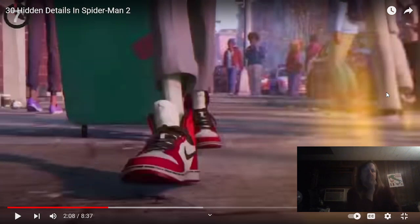That's amazing. Okay, I think I was aware of the Adidas product placement, but I wasn't aware of Miles trading in his Jordans for Adidas. That's pretty cool. That's a big change, but I approve. Very, very cool.